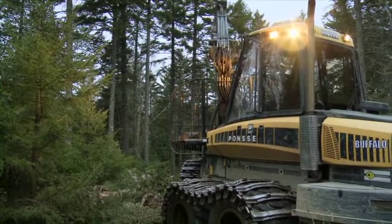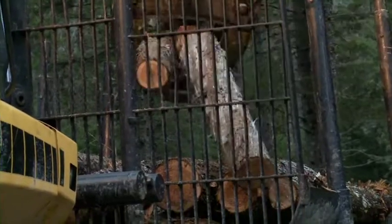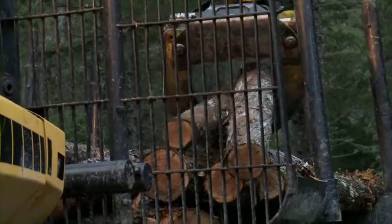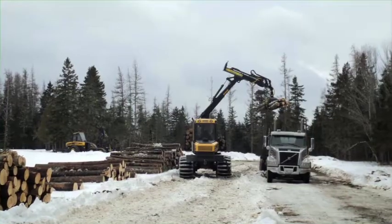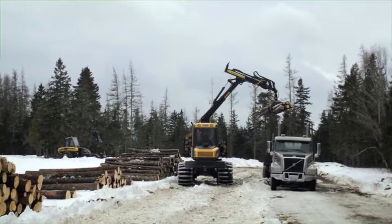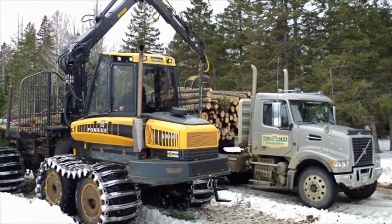The average acre in the state of Maine grows about a quarter to half a cord per acre. With our management, it can be pushed up to a cord per acre a year. Some landowners see that they only have a choice between money or forest, and we say no, you can have both.